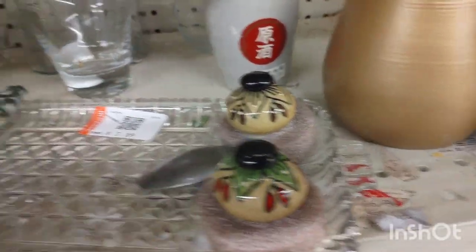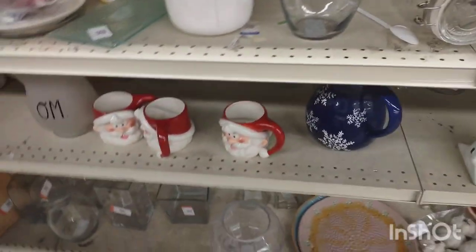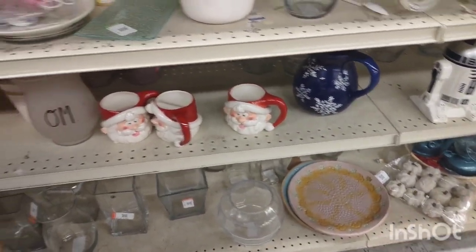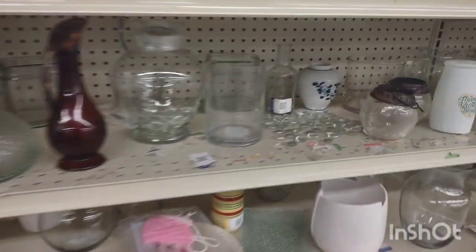And this was some kind of cutlery set. It was all taped on together. That was a cute little vase. I never did look at those Christmas mugs. I see R2-D2 on the shelf.